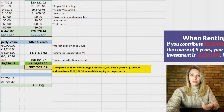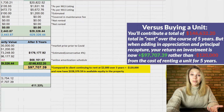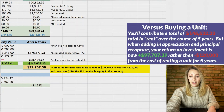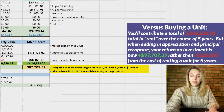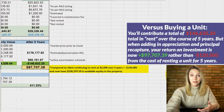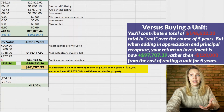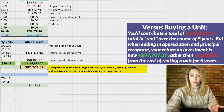So if you're renting at $2,000 over 5 years, you've actually lost $120,000. Versus in the situation where this client has purchased this home, despite being out of pocket even a little bit more per month, they will actually have, within 5 years, $228,379.59 of available equity in the property between the appreciation of the market and the mortgage pay down as well, despite actually paying out of pocket $2,400 per month.